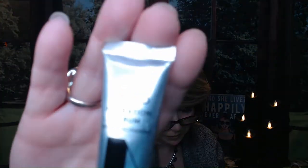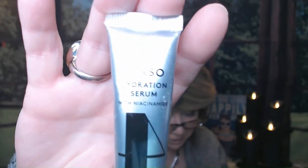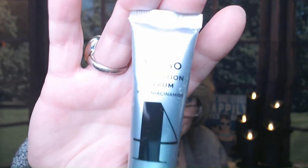Next, we have from Verso, and I've had this in the under eye cream, which I'm using right now. This one, I think it's for the whole facial area. It's a hydration serum with niacinamide, and it says use morning and or night together with your daily routine. But I do like using the under eye cream serum, so I'm sure I'm going to love this as well. I'm sure this is a nice little full size, not a deluxe size sample.